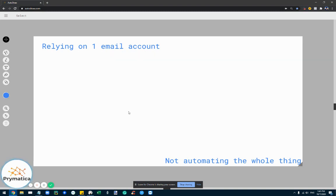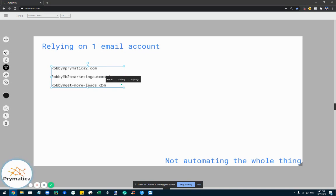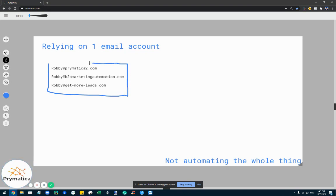So what I would suggest is to spend that extra bit of money. And when you buy emails for cold emailing, actually buy a couple of them. So it could be Robby at Prymatica2.com. And then the next one could be Robby at B2BMarketingAutomation.com. And another one could be Robby at getmoreleads.com. Obviously, these are probably taken, but essentially what you do is you package these together and you build them up together. And that's literally going to cost you an extra $10 per email for the domain. And obviously, you want to use different domains that are completely different. And it's going to cost you an extra $6 a month for the G Suite. So that's all it costs you.